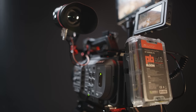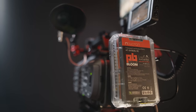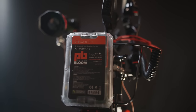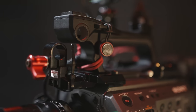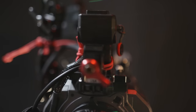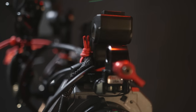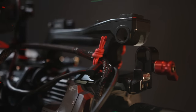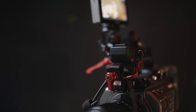Depending on what your needs are, you may not need most of this stuff, but this is just what I've got, and I'm going to explain to you why I have put them on this camera. The number one accessory I would recommend getting is the Zacuto top plate. It's not that expensive, and all it does, it's not even really a top plate, it just places the bit at the front where your rod goes through.